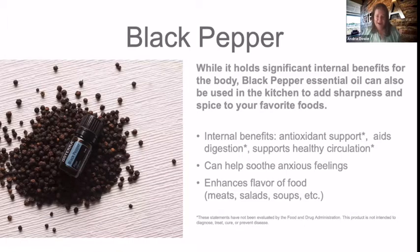Lastly, as you can imagine, black pepper oil is extremely useful in cooking. When you want to utilize the spicy nature of black pepper for your food, consider adding it to your favorite entrees, meat dishes, soups, or salad concoctions.